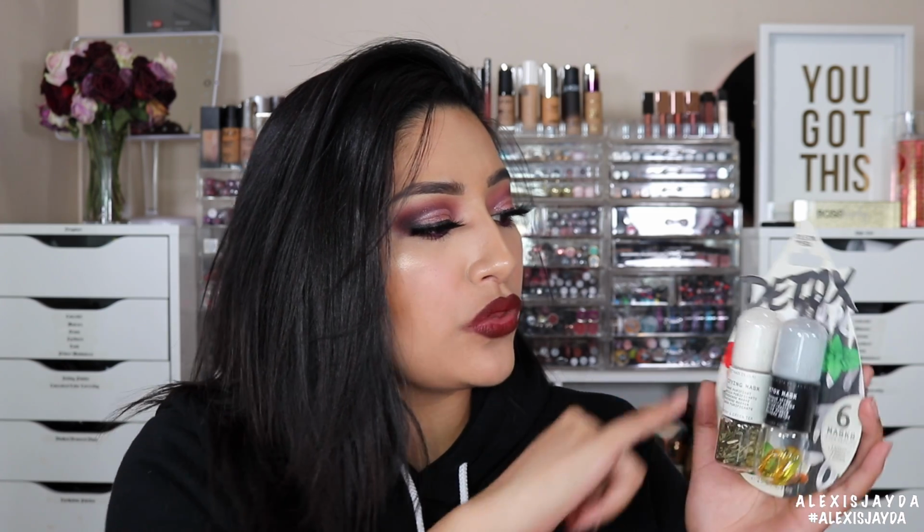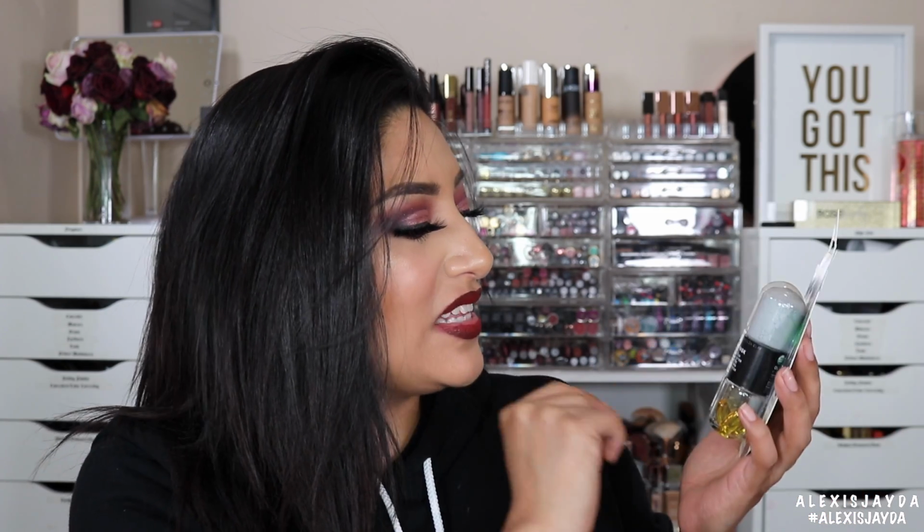3 per capsule. I was like, oh, that's cool, because I thought it was just one, but it's more than one. So it comes 3 masks per capsule, which is awesome. We got a purifying mask and then we got a detox mask. I thought this was so cool because you get to do your own little concoctions at home and play around with it. That's so cool, because I don't know about you guys, but I like stuff like this. When I see stuff like this, I'm just like, gimme.